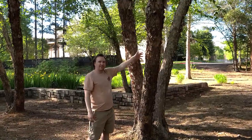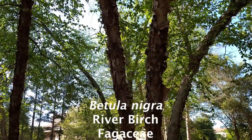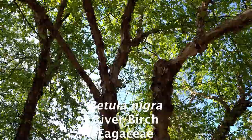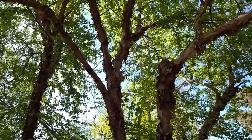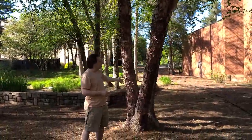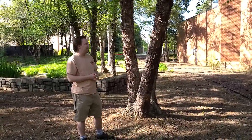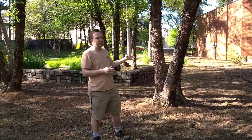So this tree here is the next plant we'll be talking about. This is Betula nigra, either way you pronounce it. This plant has a lot of ornamental value for its exfoliating bark. Its papery bark is what it's often planted for in the landscape. Oftentimes you'll see them multi-trunk, like this one here, but that's done artificially by horticulturists in the nursery. Naturally, they often just grow with one trunk.